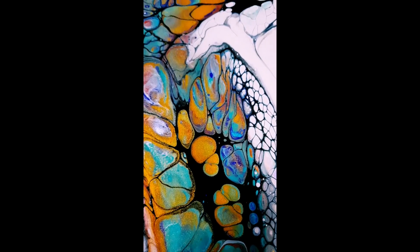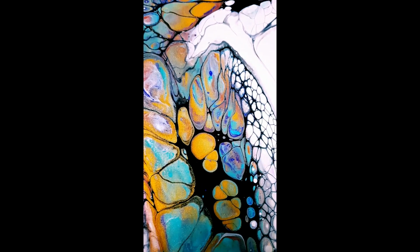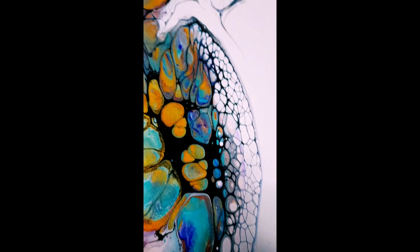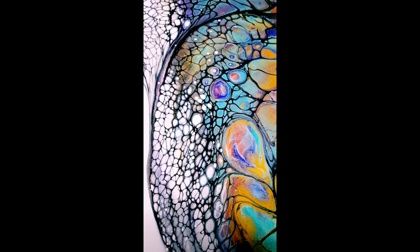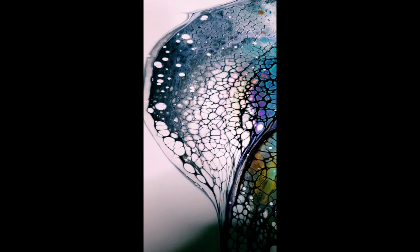Okay, she's done. Fairy Toadstool, I'm calling this one. Oh, sorry about the light there. The Sea Glass by This Little Piggy pigment, really shimmering. I'm not sure if it's picking it up. I don't think it is, but beautiful shimmer.